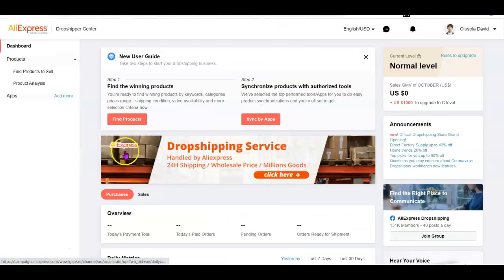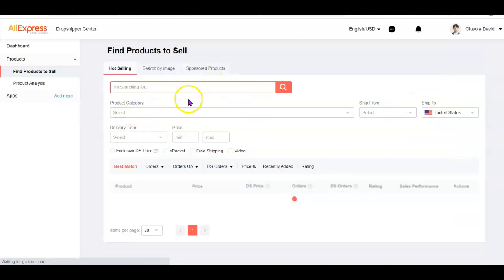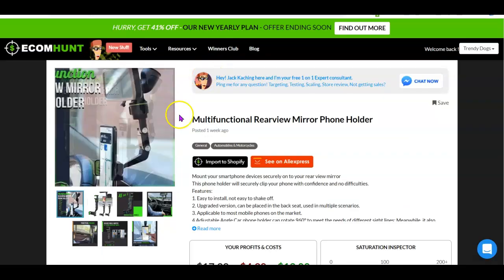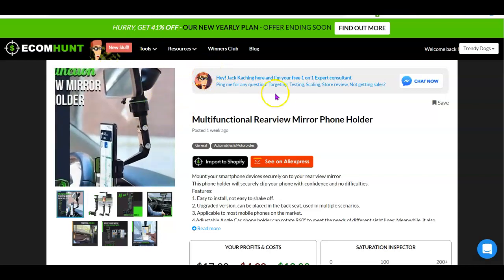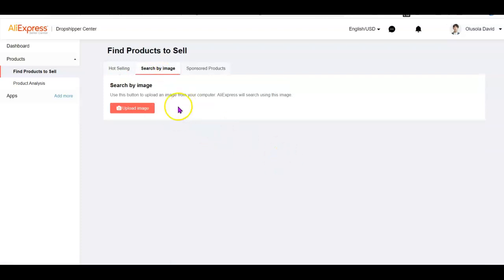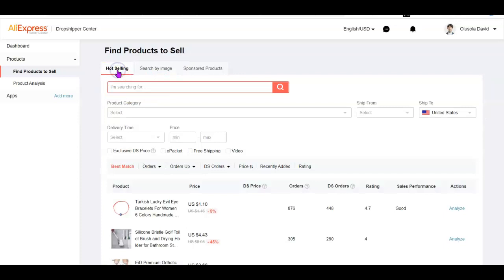Once you are inside, you'll see something like this: find winning product, synchronized product, and synchronized product with authorization. So what you want to do now is click on this find winning product here. Once you click on it, it's going to bring this out. Like I said earlier, if you see a product that interests you here, you can save the product, then use this search by image to search for the product on AliExpress Dropshipping Center. So I'm going to click on hot selling product now.